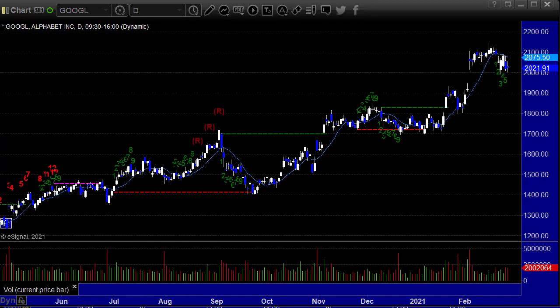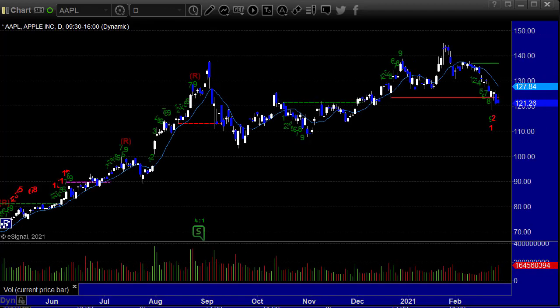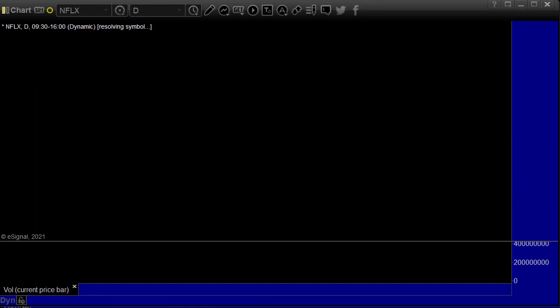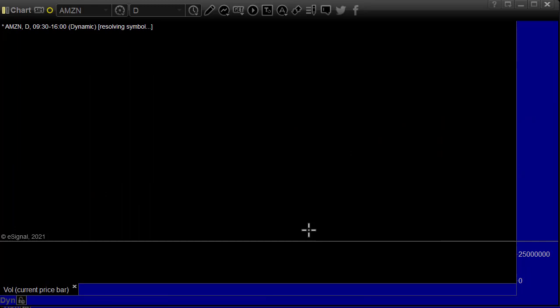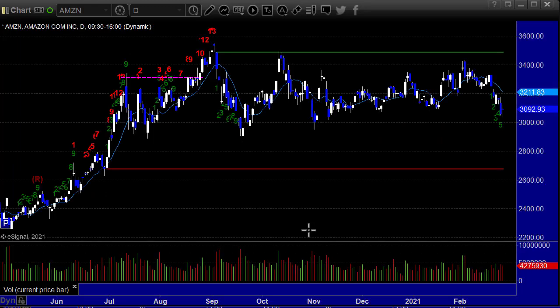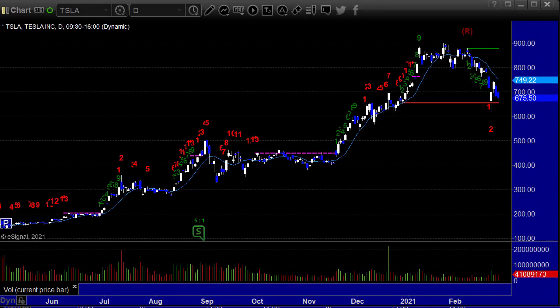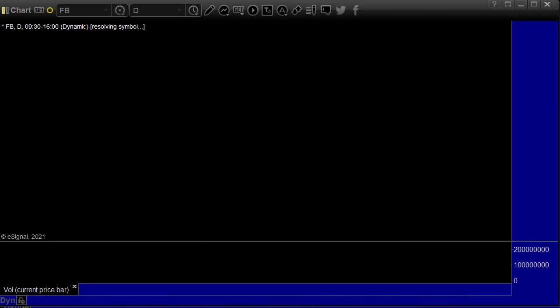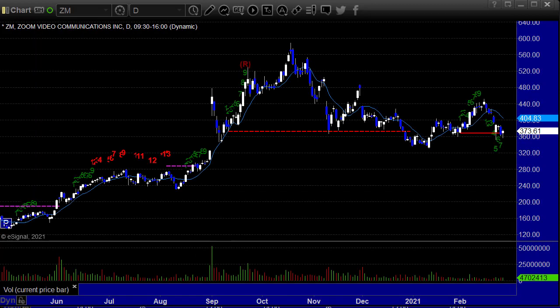Google gains $5.96, hanging near the highs. Apple up just 27 cents, nowhere near the highs at this point. Netflix loses $7.85. It's been stuck in a range for 7 months and it's not near the highs. Amazon up 35.77 and still nothing. It's been here since the 4th of July, not near new highs. Tesla down $6.72. It is well off the highs, 200 points off the highs. Facebook gains $2.93. That's fine. Zoom gains $8.88. Still sitting where it was back in September.